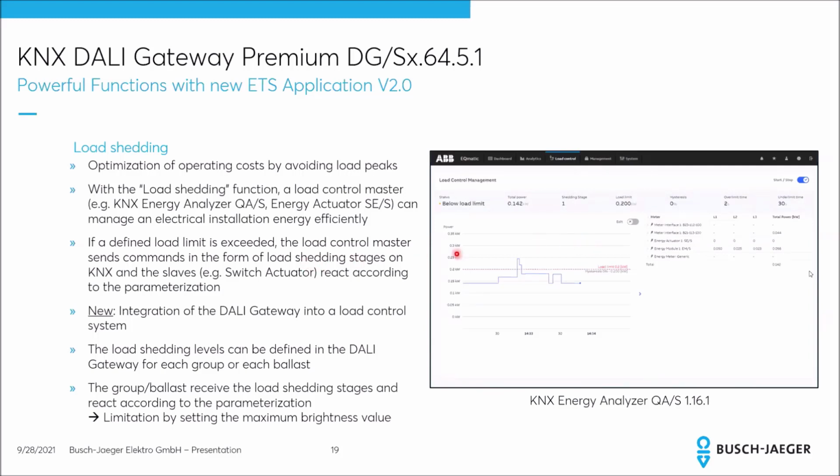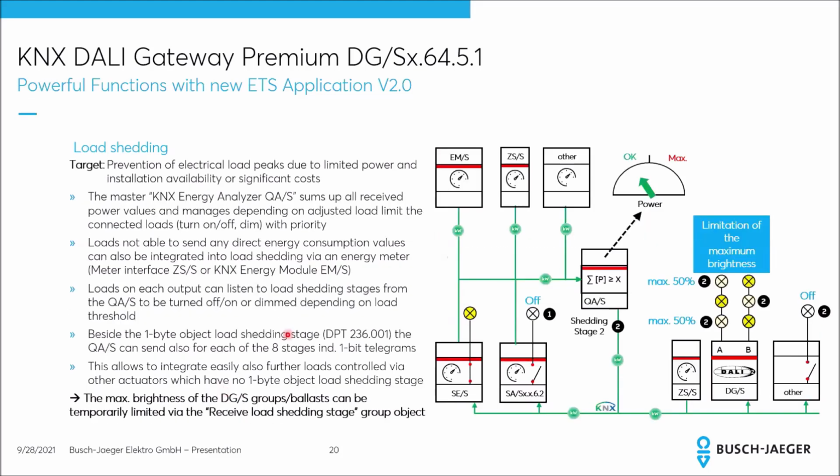Okay, this is our master, the energy analyzer, and what we have now integrated is the DALI gateway. The DALI gateway is now able to listen to the energy analyzer and reacts when, for example, the threshold of the power values is exceeded. Very important, we don't want to switch off the light. The only thing we do is set a limitation of the maximum brightness, depending on the load shedding stages, to also save energy by using the DALI gateway.